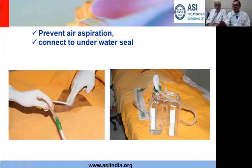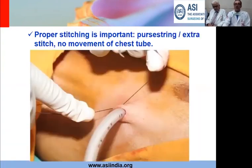And as I said, the tube, the bottle, etc. will be ready. So you are ready to connect this as soon as the tube has been inserted. You can see here, the tube has been put and we have just connected. So the blood or fluid or air, whatever it is, it starts draining.